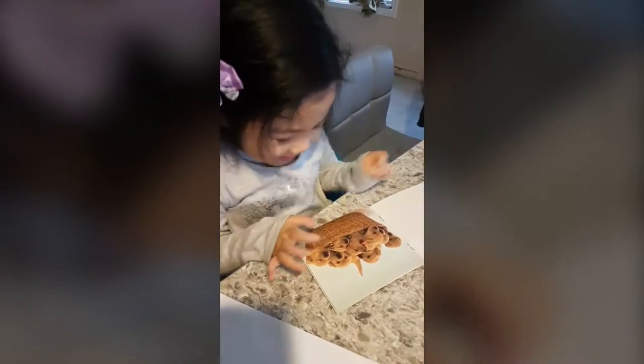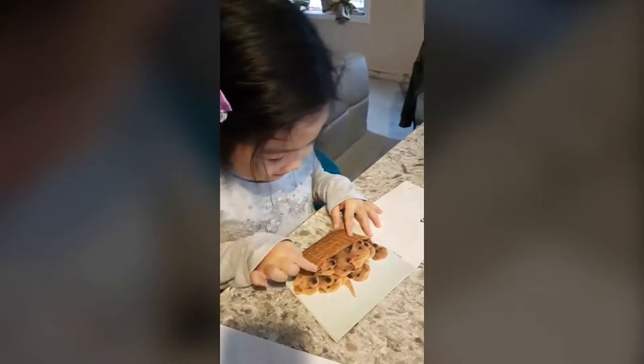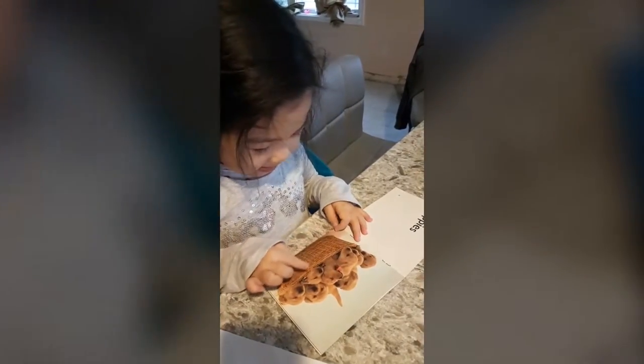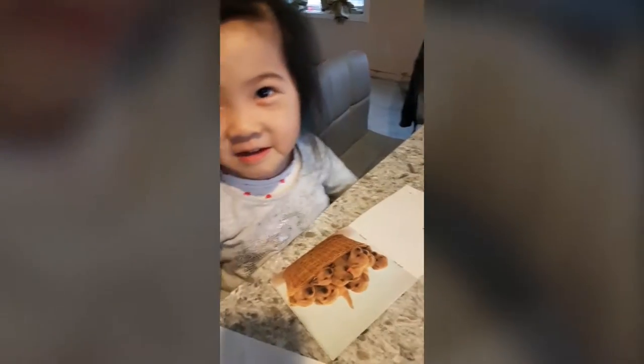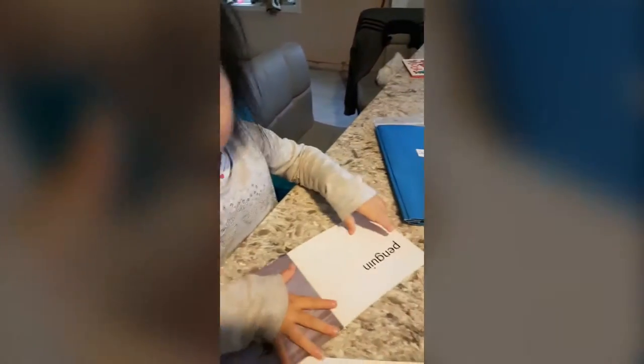Do you have puppies? How many puppies do you have? Two. This box has a lot of puppies. Lots of puppies. Okay, keep going. Oh, we missed a page.